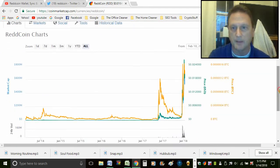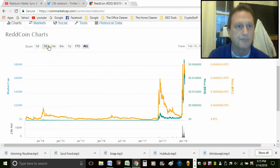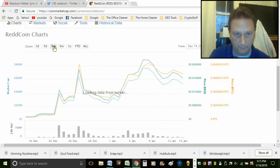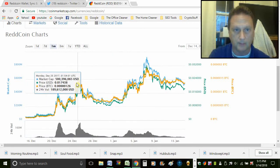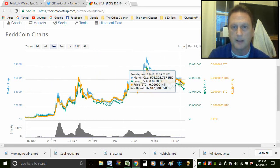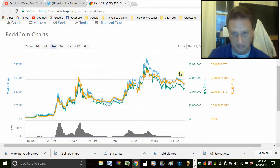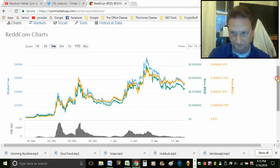But there are a lot of people saying that this thing is just going to go to the moon. It's going to go up, up, up, up, up. So if we look at even the past month or so, you can kind of see the trend here of what it's been doing. It's peaked out here, came down a little bit, peaked out again, came down a little bit. So who knows? But it looks promising.